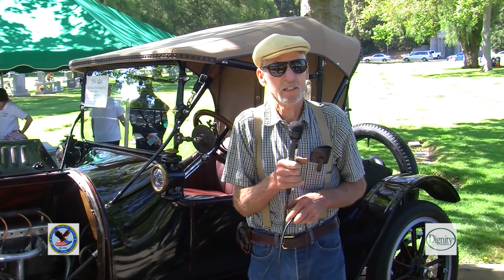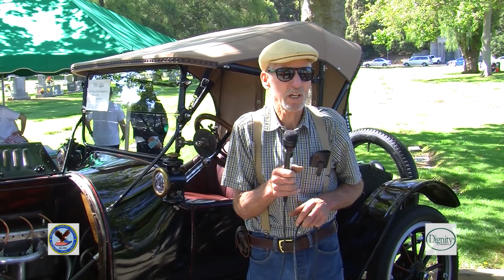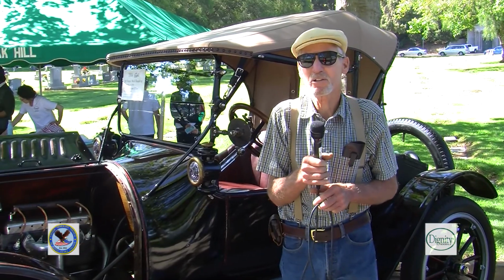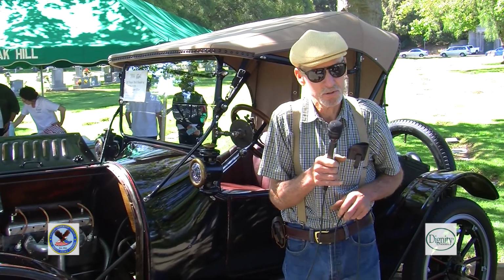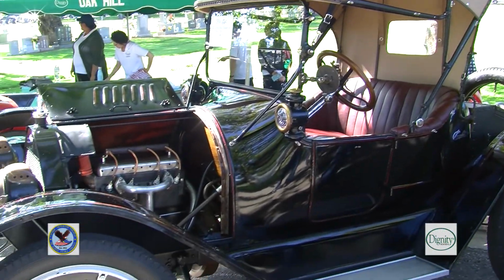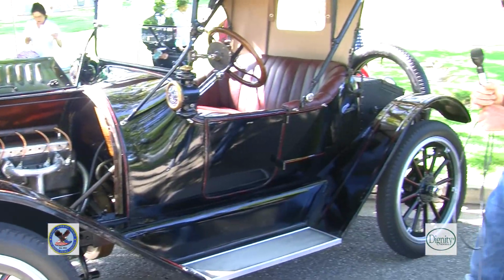Very few of these actually get out and see the road. Most are in museums, but we do drive this, and it's a lot of fun. Of those 50 cars, about half are touring cars, half are roadsters. So this is the roadster version here. It's a lot of fun to drive, a peppy little car, and really goes.